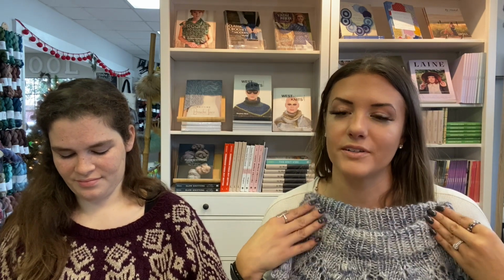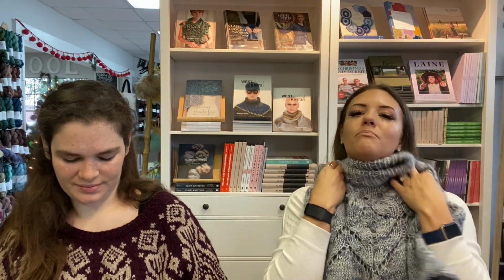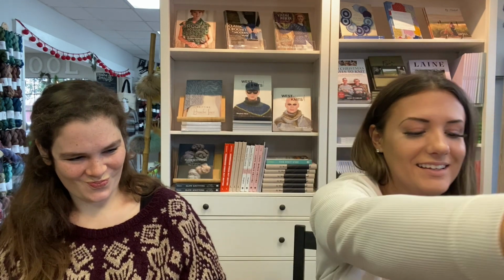I love a good fold over neck. I do. That's my preferred neck. It's a pain because you have to knit it double the length, but the result is always so good. I love it. It's so soft. It's like bunnies' butts or something. It's just so soft. I love it. So lovely. I can't stop hugging it. It's so good. So that is my finished sweater.